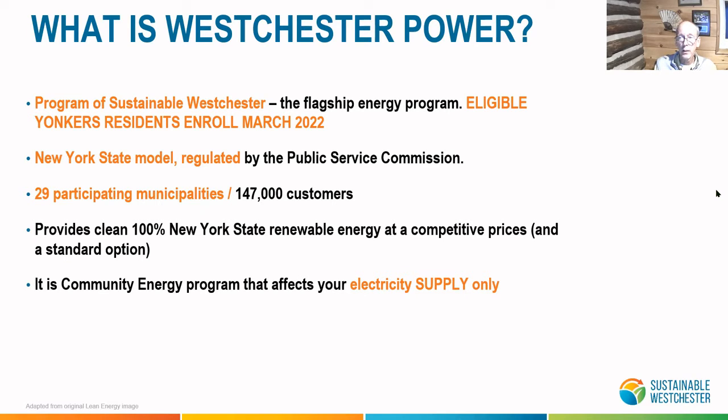It's a program that is overseen by the Public Service Commission, so it's not just something that we imagined entirely ourselves. It is a structure that's built into New York State law, and as of now, over 5 years, going on 6 years into the program, we're up to 29 out of the 45 municipalities in Westchester that are participating, and some 147,000 accounts, which is probably pushing about 40% of households in Westchester and climbing. We have a lot of interest from some new municipalities coming on in.